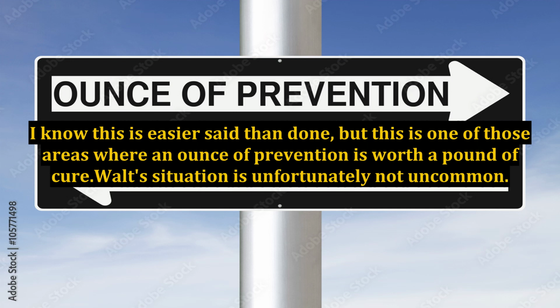I know this is easier said than done, but this is one of those areas where an ounce of prevention is worth a pound of cure. Walt's situation is unfortunately not uncommon.